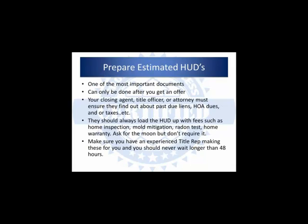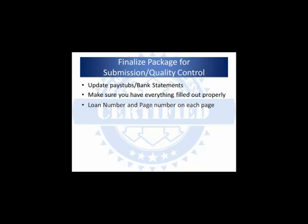All right. So now, the last step was to prepare the estimated HUD. You already have all the stuff from the seller. Everything's getting there. You've got your offer now. Wonderful. Now you need to finalize your package submission and quality control your file, and we do this in our processing center. You need to update the pay stubs and the bank statements. Got to do it. Got to make sure you have everything filled out properly. If you don't have something signed, everything's not fully executed, they're going to catch it. Loan number and page number on the top of each page.